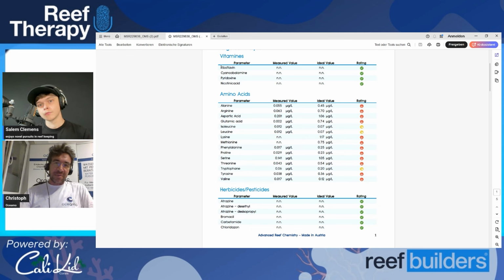And we start here with the vitamins like riboflavin, cyanocobalamin, pyridoxine, and nicotinic acid. Those are the B vitamins where people report quite positive effects on corals when you dose them. But to me, it's not really clear how this effect is happening.